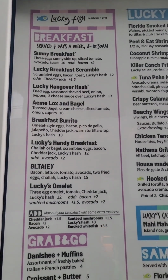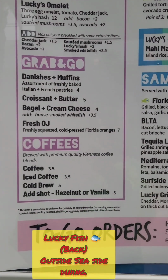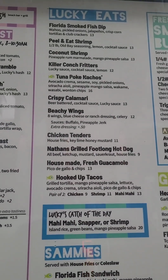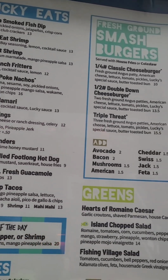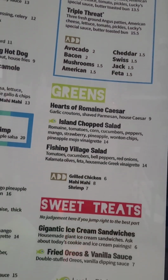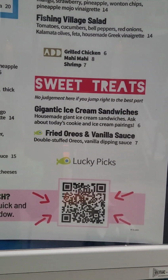And they have a wide variety of food. They have a huge selection from coffee to fried Oreos. Just quite calamari, wings, shrimp, omelets, cheeseburgers. They have quite a big selection of food here. There's the fried Oreos and vanilla sauce.